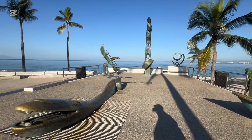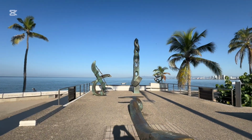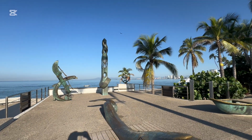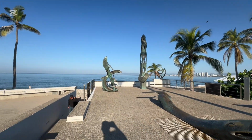One of the many sculptures you'll find here. A little bit whimsical. I understand it has everything to do with time. There's an hourglass there. Not sure what the rest of it has to do with time, but that's what I've been told.